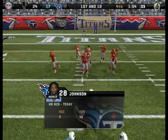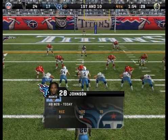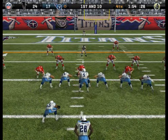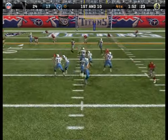Play hard and fast, baby. There we go, D. Get my top back. Here I come. Hold the look. Yeah, it's on. Dropping back to pass on first down.